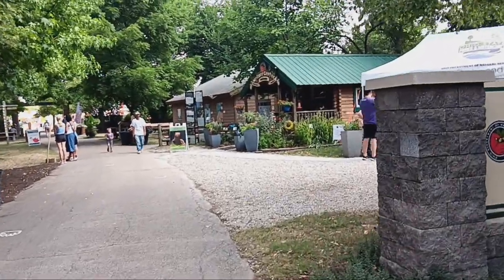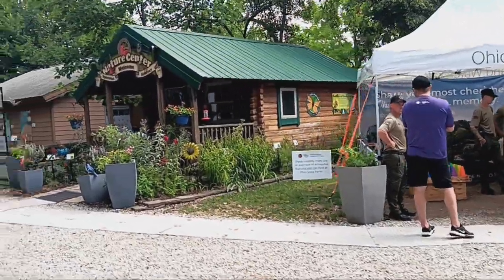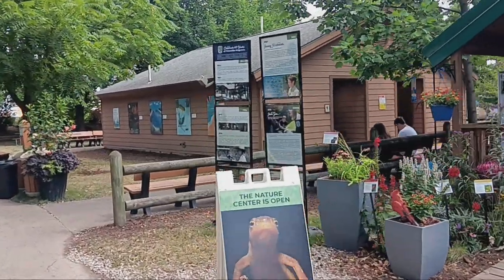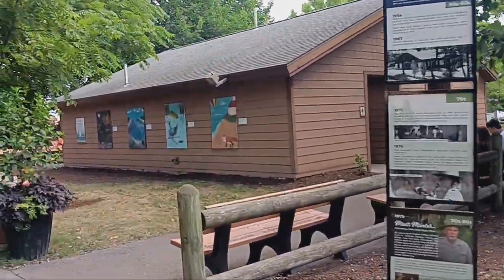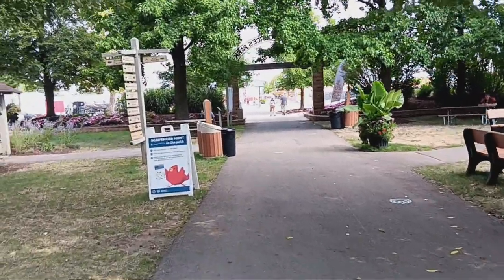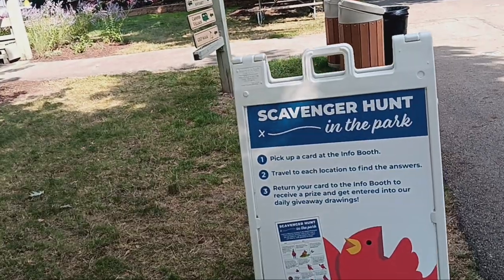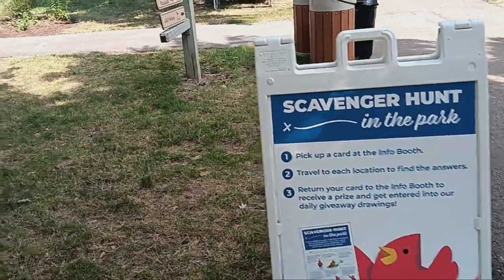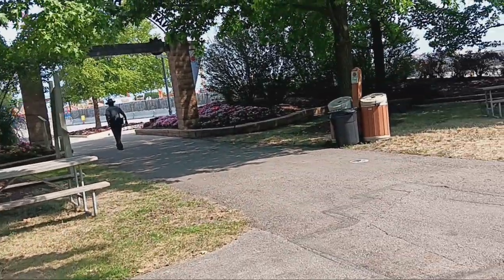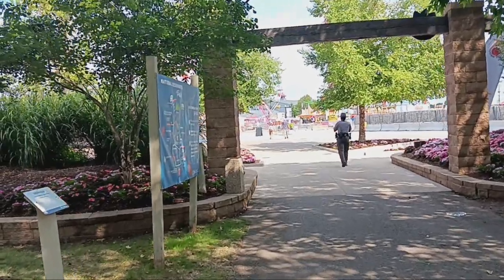There are restrooms in here. There's places you can get water in here, drinking fountains. Like, here's the Ohio Parks and Watercraft again. Little nature center. There's live animals in there. A little bit of live animals. Restroom. They're doing a scavenger hunt in here. Find the things and win a prize. A little sitting area with water. And this is the other entrance and exit. Right out towards the midway and the rides and so forth.